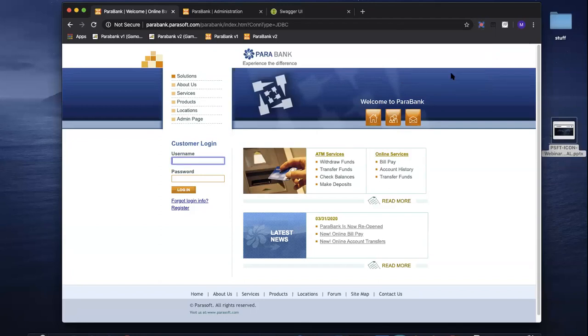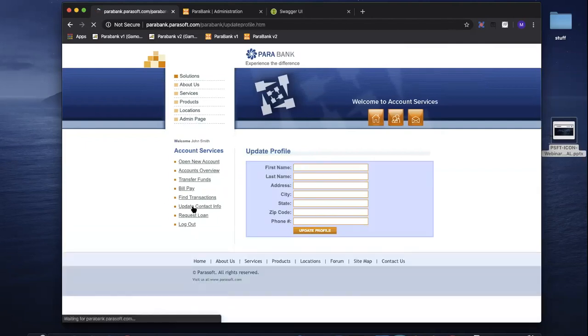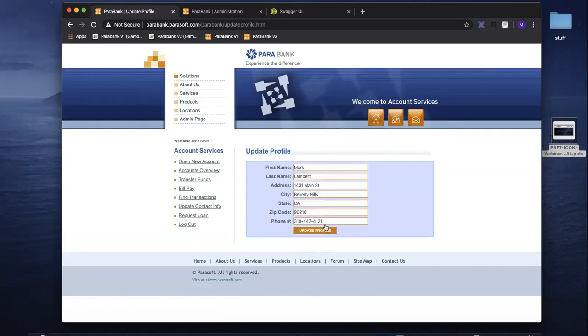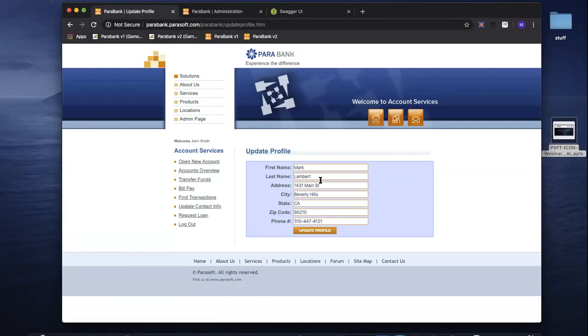So start recording. And John demo, and that's the username password. So, all right, we've got a bunch of accounts. I'm now going to go ahead and say update contact information. John Smith, I'm going to give this Mark Lambert. And I'm going to say update profile. And I'm going to go back and just validate. Yep, Mark Lambert's there. Let's go ahead and change that back.